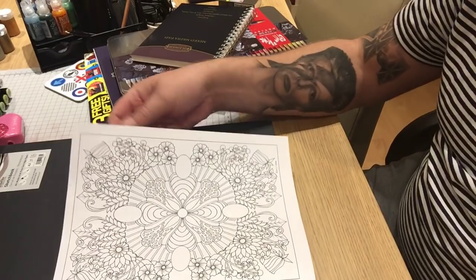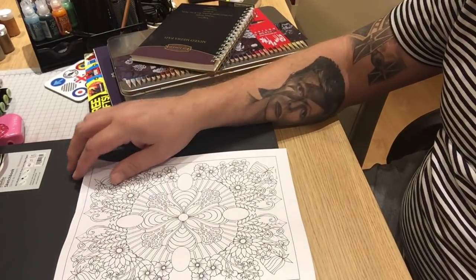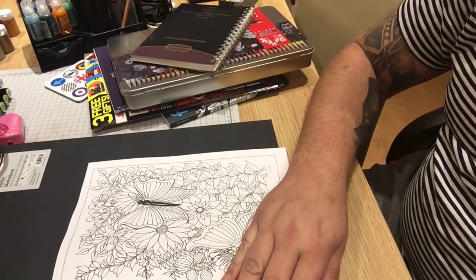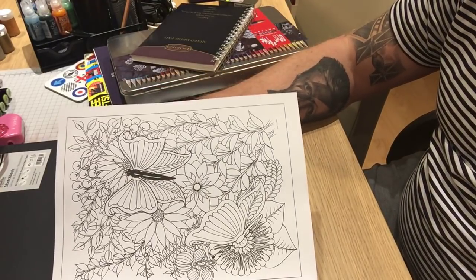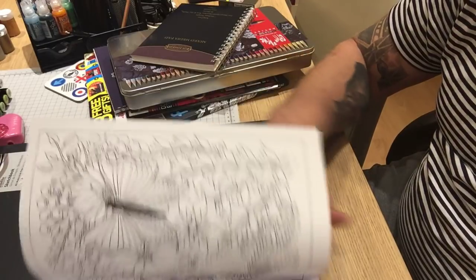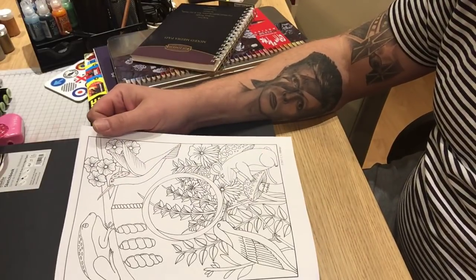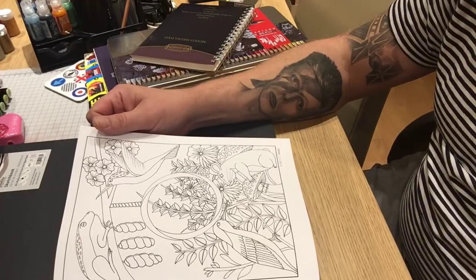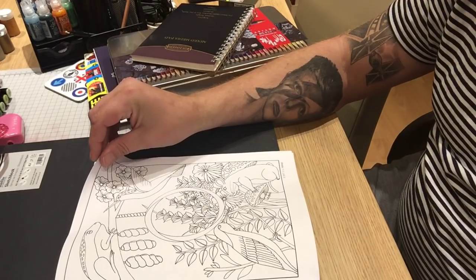Then we have another floral one here with some big spaces that you could use your markers in. This is another great image. We've got a couple of butterflies here, nestling in some flowers and berries. Then we have another super cute one with some animals here. We've got the mouse, possibly even a rat. And we've got a bird, a frog, and another bird at the bottom.